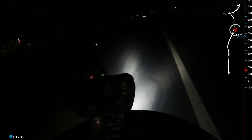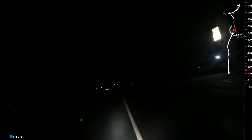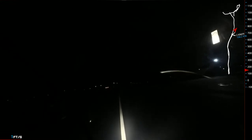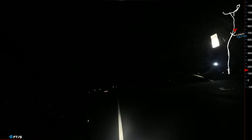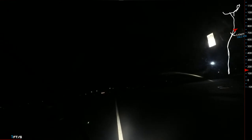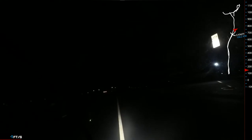1, 2, 3. Empty fuel and just under quarter. Wing is up in the green. Oh, that's good. Let's get over that center line a little bit more so we can see if we drift at all. Alpha order in 3, 2, 1.